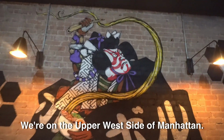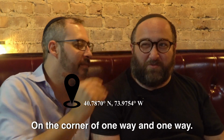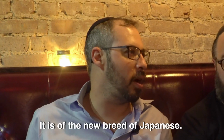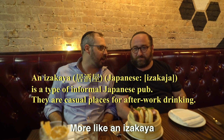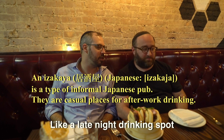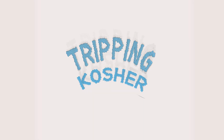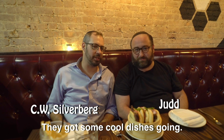We are in Upper West Side, Manhattan, on the corner of One Way and One Way. Yo, straight up, we're at a joint called Boru. It is of the new breed of Japanese, more like an izakaya, like a late night drinking spot with munchies and crunchies and noodles and stuff like that. They have a little bit of fusion going. We got some cool dishes going.